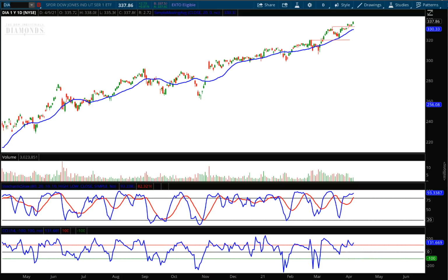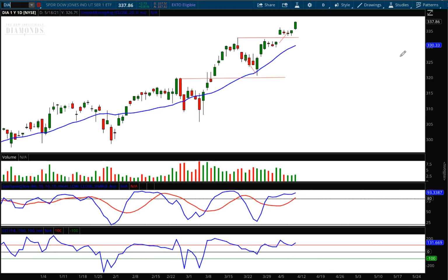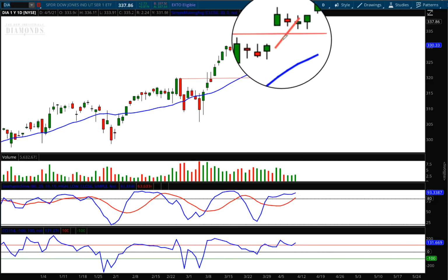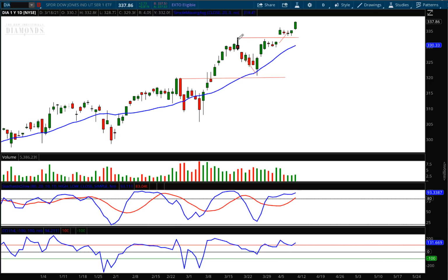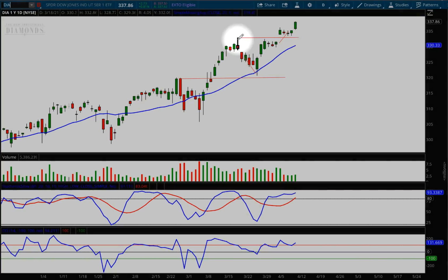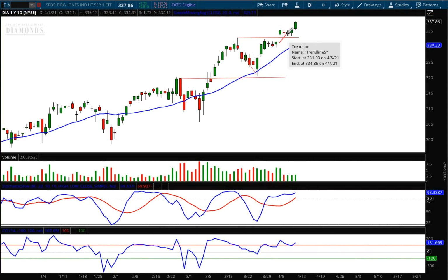I'm AJ Monte, and this is a one-year daily candle chart of the Dow Jones Industrial Average ETF, ticker symbol DIA. As I zoom in here, you'll see that I left my lines on the chart from last week, where I drew this diagonal line in an upward direction, saying that we would most likely break out of the high from back here in mid-March. And the end of that line right there at 334.86 was my target.